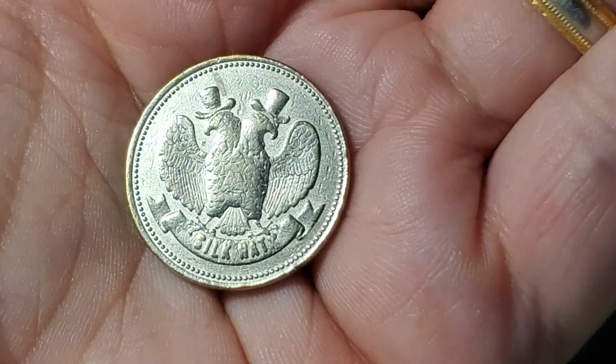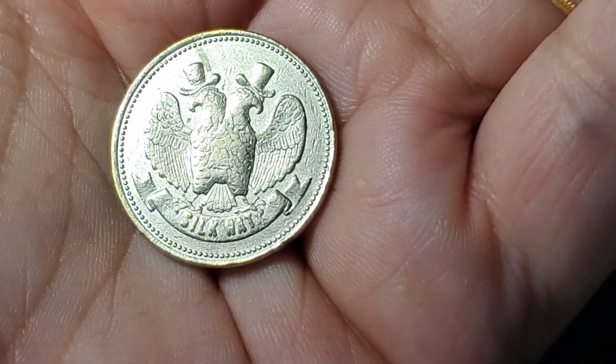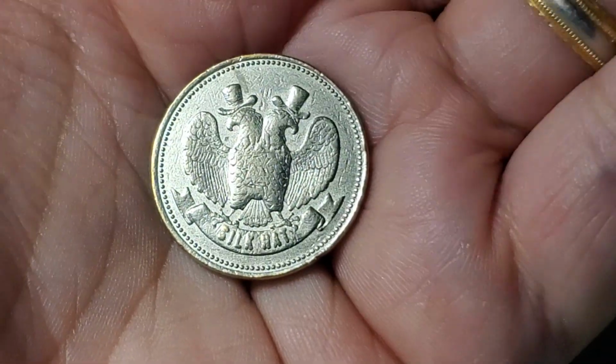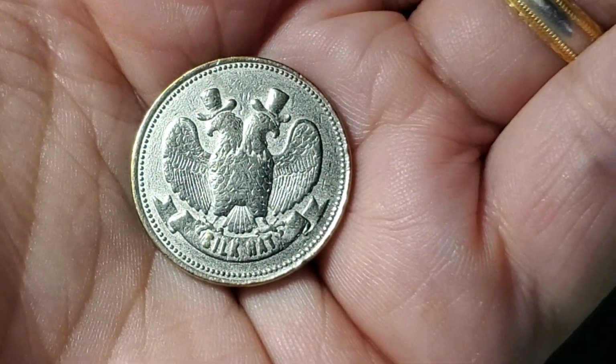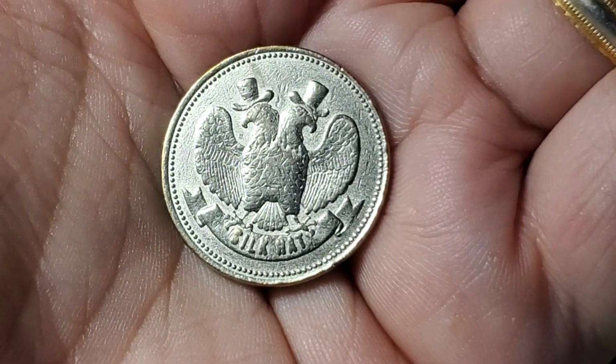Again, it has the term silk hat. We've got a two-headed eagle, with each of them wearing a silk hat. So again, apparently silk hat is a reference to the hat that magicians wear. So this is another magician token.